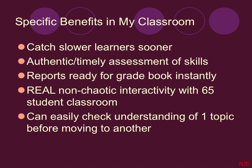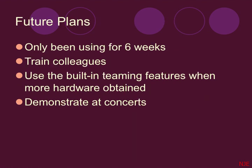It's effective even in a music classroom. So I'd like to train my colleagues. I wrote the grant and told the grant committee that there are 9 people on staff right now, and I teach in a small district. There are 9 people on staff right now that use PowerPoint, and it literally is as easy as adding another slide. Really, it's that easy to use the interactivity.